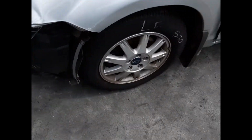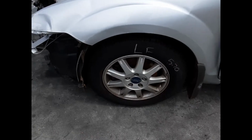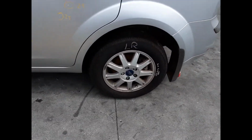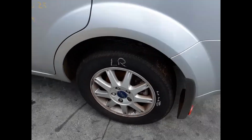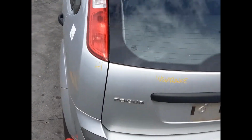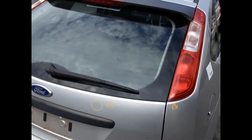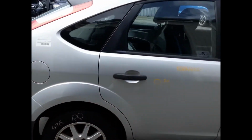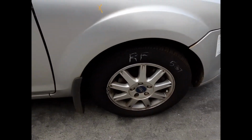We have the left front 15-inch factory alloy mag with a good tyre, left power door mirror, left rear door has 3 small dents, left rear 15-inch factory alloy mag with a good tyre, left hand tail light, tailgate has 1 small dent, right hand tail light, right rear 15-inch factory alloy mag with a good tyre, right rear door has 2 small dents, right power door mirror, and a right front 15-inch factory alloy mag with a good tyre.